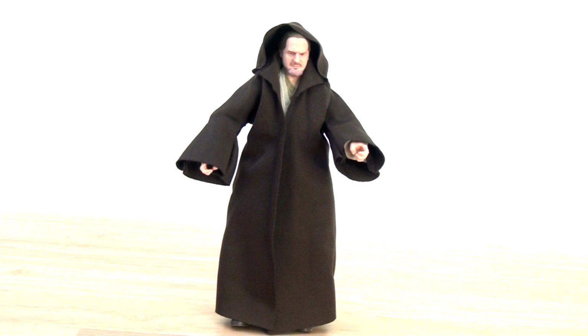So it will wrap all the way around, which is fantastic, without looking too big or too sloppy, and I think they've done a really nice job. Now, for me, I love it when they give them cloth accessories like capes and cloaks like this. It just adds an extra texture that I think really enhances the figure overall, so I'm really delighted with this.